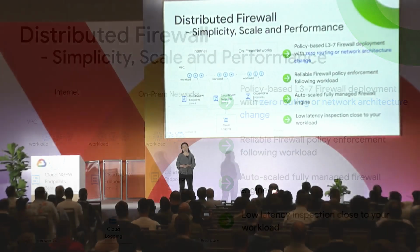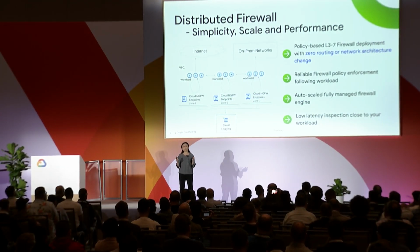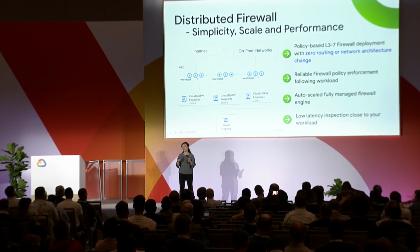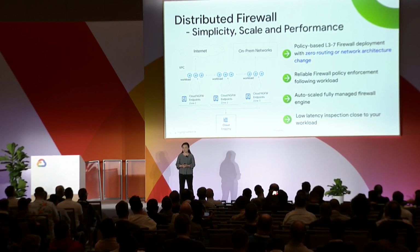Instead, we invented a protocol called Packet Intercept to logically expand those virtual firewall engines to include those advanced functionalities through a policy-based, transparent traffic redirection to a group of firewall endpoints that are fully managed and auto-scales. Under this architecture, turning on any Cloud NGFW functionality becomes extremely easy. Our customers just need to finish a one-time setup of those firewall endpoints, register their VPC to receive the service from those endpoints. Then after that, all they need to do is to configure firewall rules to protect any workload that they bring into the VPC without making any routing, IP, or network design changes.